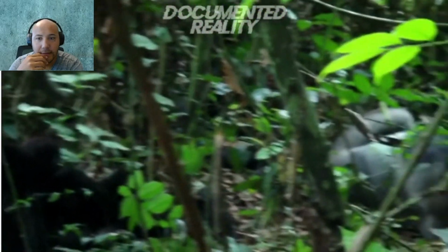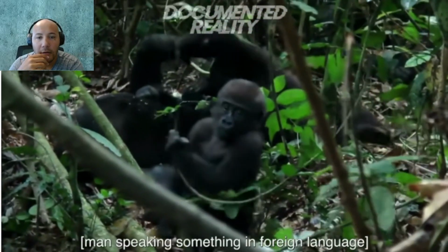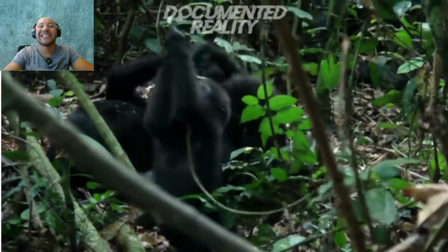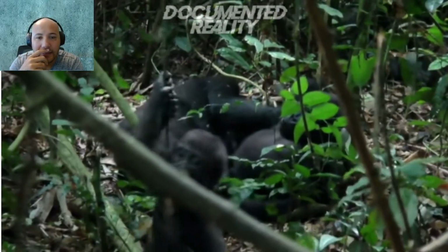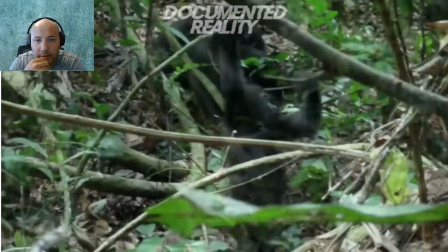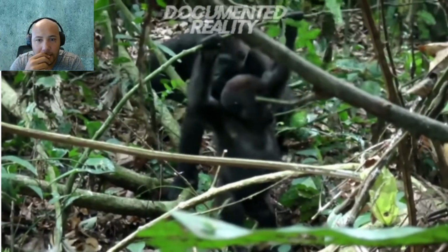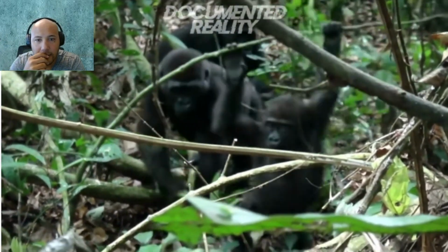And in the distance, a massive silverback gorilla can be seen. Look at that. Just straight muscle. Just silverback stocky. Gorillas are extremely protective of their families, as we are too. And when an unknown individual gets close, it's a recipe for disaster. Yeah, it's a threat.